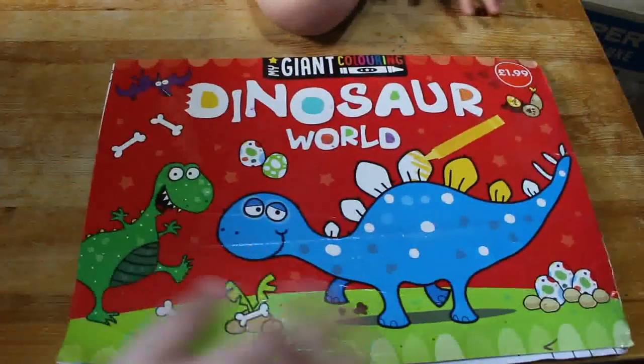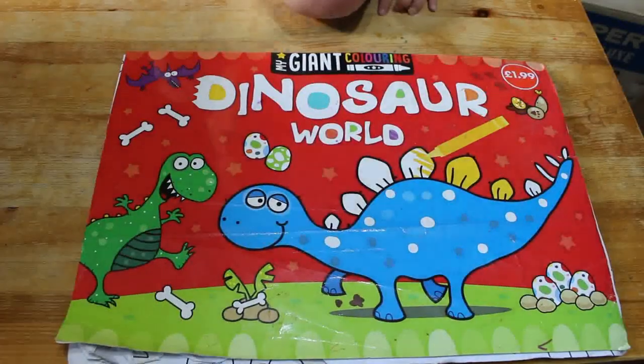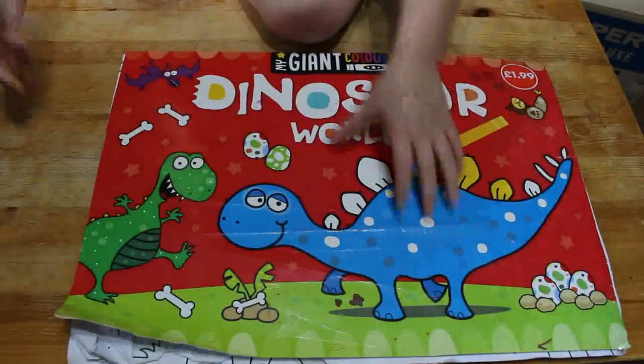Let's have a look. Oh, we've got another big one here. We're doing the big ones first. This is the giant colouring book, Dinosaur World. Look at that, isn't it massive? A normal size colouring book. Well, that's a shorter one, but it's that size though. So we're gonna have a quick look.